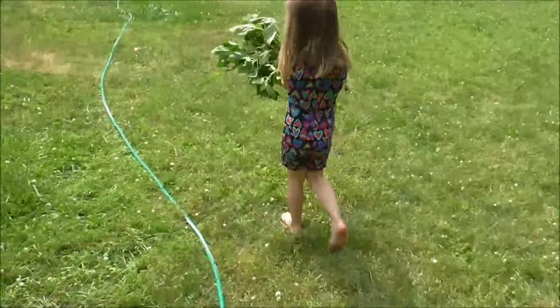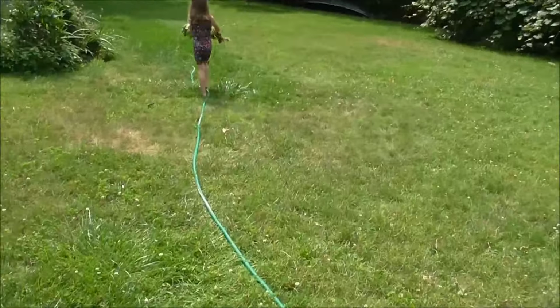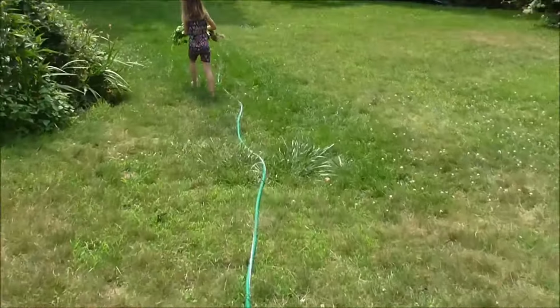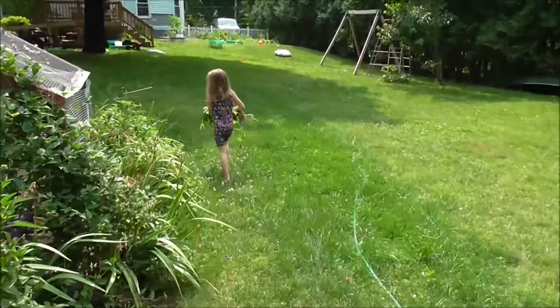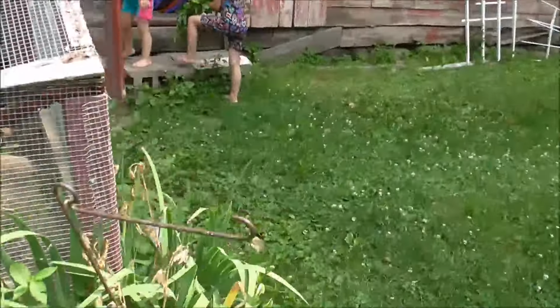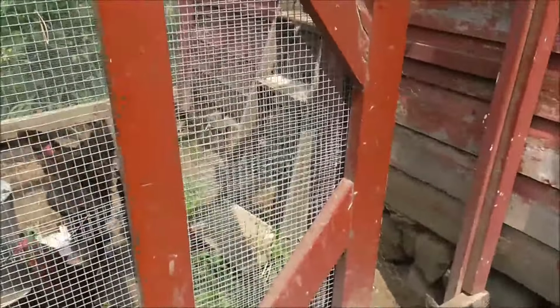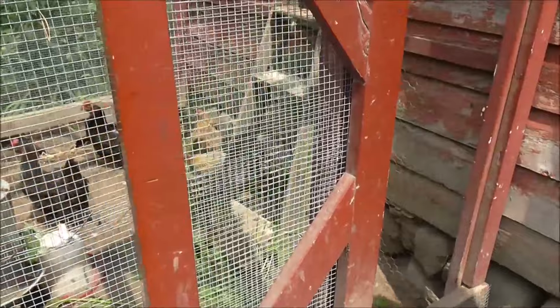Lydia just helped Mommy finish cleaning up the weeds. I picked a few weeds, and she's gonna take them to the chickens because that makes for very, very happy chickens. Look at them, they're so happy for fresh weeds. Throw them in. Enjoy your mid-morning snack, girls.